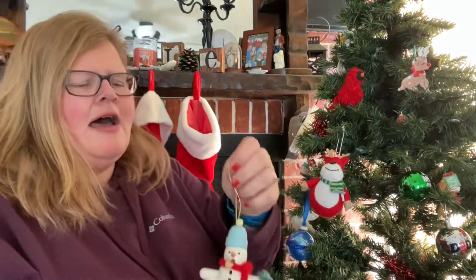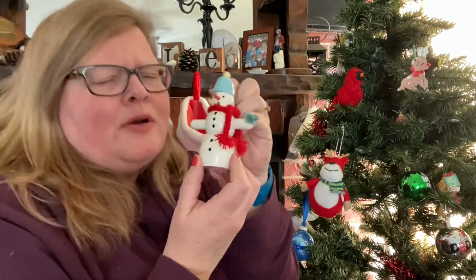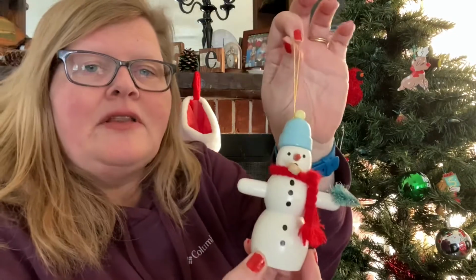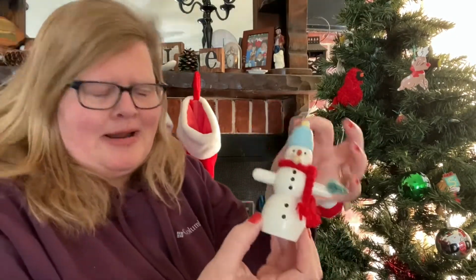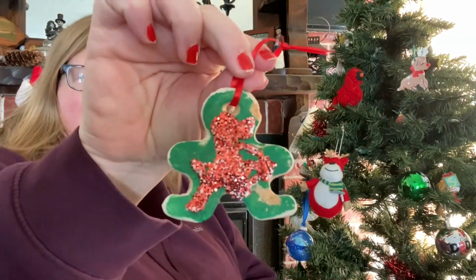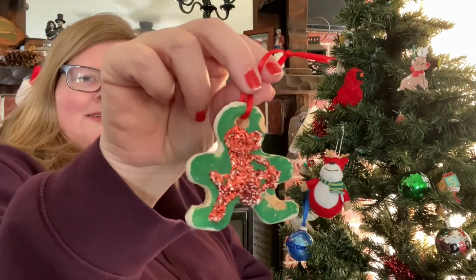One year I thought, every year I'm going to buy a new ornament. I'm going to go to Pier 1 Imports and get a new ornament for my tree every year. And I only did that for like 2 years. So this is one of them. I probably should have written on it when I bought it. Mary made this for me in 2012. Mary is 14 now. So I don't know, you do the math. 8 years ago.